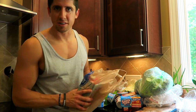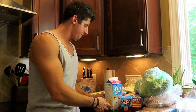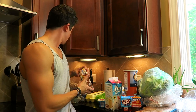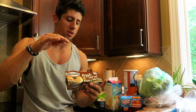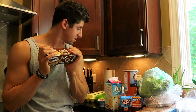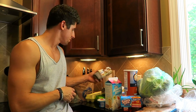Slide these over so I don't keep turning my back to you. I have an Almond Breeze almond milk. I have another one I bought yesterday because I ran out, so I just needed one more. Then I have old-fashioned oats for breakfast. I bought the ready-to-serve brown and wild rice. These are gonna be for a tuna, rice, and salsa meal in the afternoon. So instead of where I would normally do a chicken meal or the chicken sausages last week, I'm gonna do the rice and 2 packages of tuna. So I have 1, 2, 3 of those.